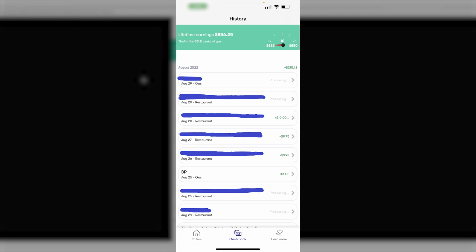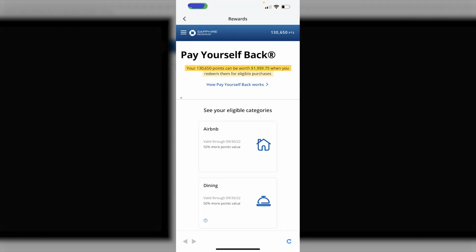Chase Preferred, Chase Reserve, 2 amazing cards. This whole 50% redemption hopefully shed some light on that. But I think at the end of the day, it speaks to the sheer amount of value within this whole ecosystem. Let me send you off with one more screenshot here. Here is what the top actually looks like. So you see, your 130,000 points can be worth 1,959 when you redeem for eligible purchases.